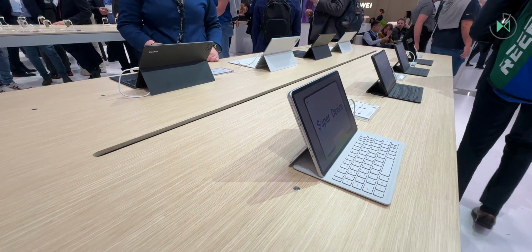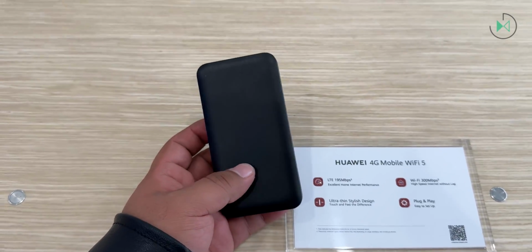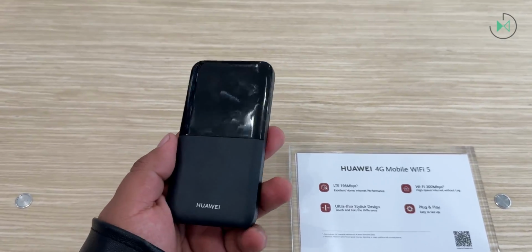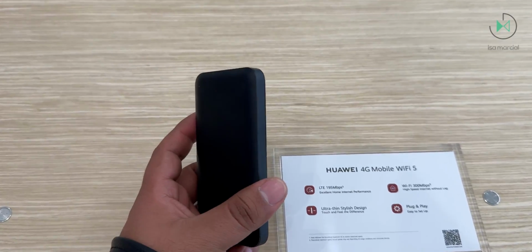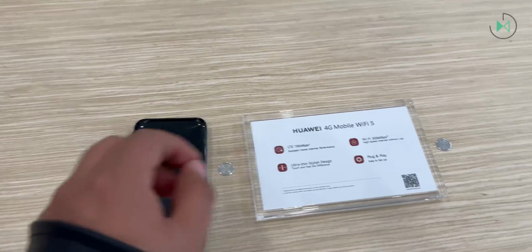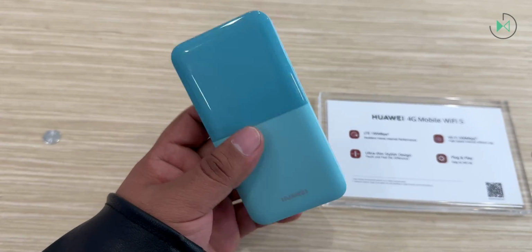As we know, Huawei is not only good at making phones, but it is also an expert in networking. And in this case, we have the Huawei 4G Mobile Wi-Fi 5. I think its name perfectly tells us the function of this device, which is for you to have connectivity wherever you go. So I find it very interesting that with this little device, which of course comes in various colors, you can have this connectivity.